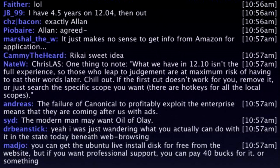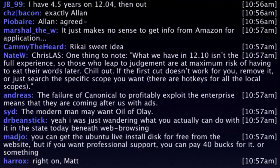And as Mark Shuttleworth, we'll get to Mark, covered this, but as Nate W points out in the chat room, 12.10 is still in beta 1. Yeah, and all my griping is it's easily fixed with a remove, so it's not a big deal. But I care because I do care. I want this to work for them. I want this to be successful. Yeah, that's why I'm vocal. Not because I want it removed. I just want it to be effective.